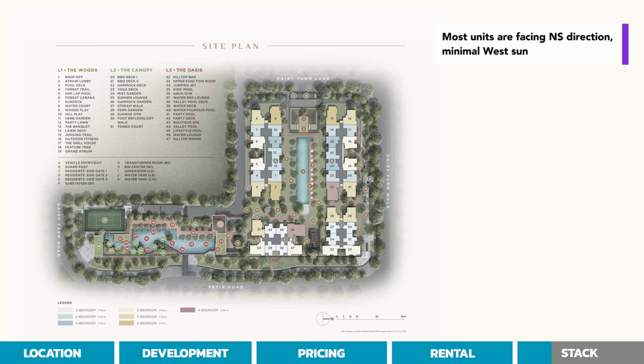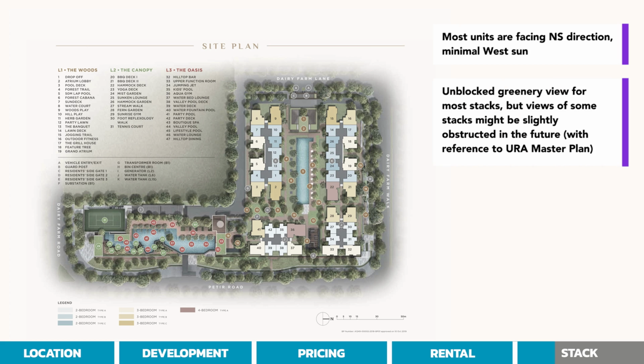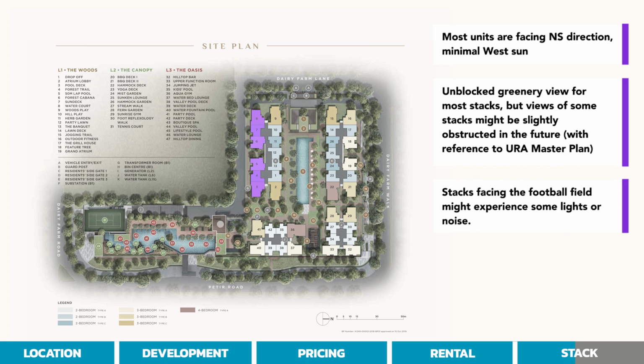but as I mentioned earlier on, if you look at the master plan, there may be more projects of similar height springing up around Dairy Farm Residences in years to come. So I wouldn't count on the unblocked greenery views as an advantage just yet. Certain units will actually be facing the football field, which could be an upside for some people if you are talking about a certainty of an unblocked view in the future. But it could be a downside for other people who mind the football field lights that are very strong, or who mind having football games right in front of them every now and then.